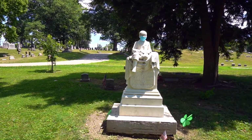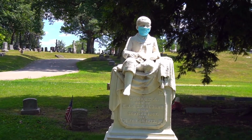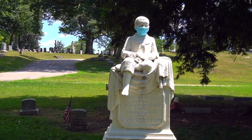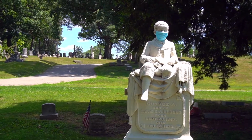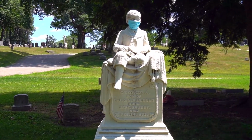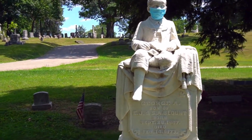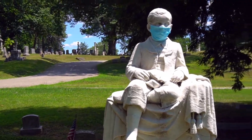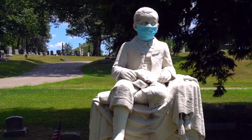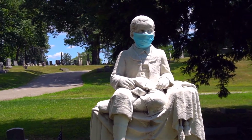This is the tomb of little George Blount. He fell down the stairs or over a banister, hit his head on the stove in 1873, died about a week later, and this was carved of him from a portrait. Once again, I did not put the mask on. I am not doing a bit, but from the mouths of babes, huh?